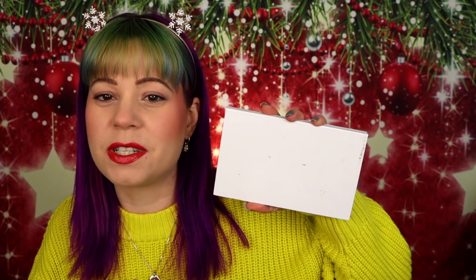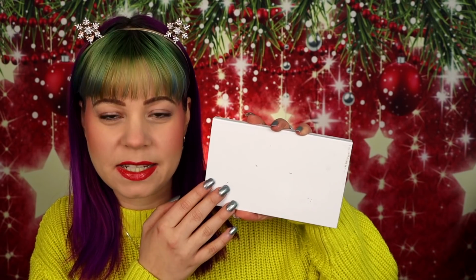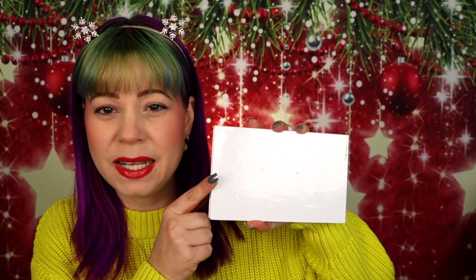So the third best palette, in my opinion, of 2020 is going to go to the Enchanted Luster Dragon Prism 2 palette. And if you're wondering why this is a blank palette, this palette came with a sticker on the front, which I peeled off because it was kind of peeling on the sides.